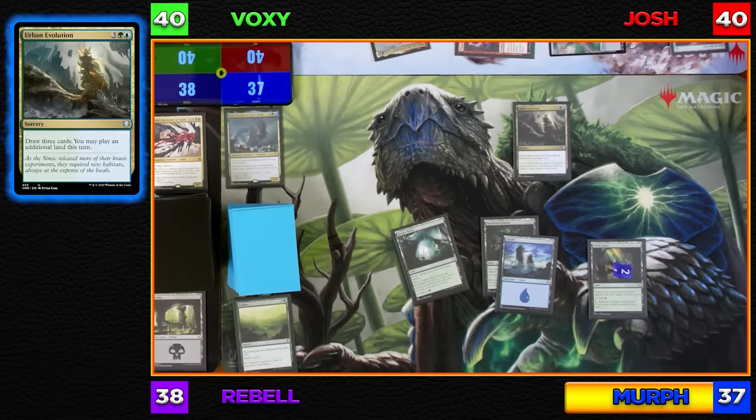This was the fastest deterioration. This went downhill so fast. And I will pass the turn to you, Josh. I did miss a land drop this turn. Oh no. Yeah. And everyone missing land drops. I feel like Murph's never gonna miss a land drop. I won't be missing land drops for some time.